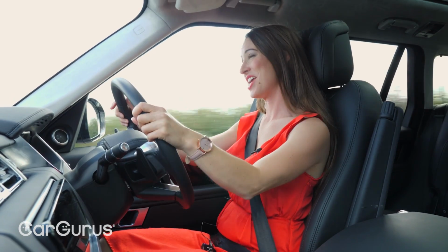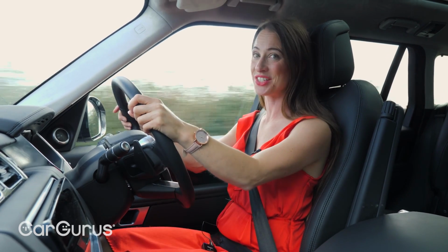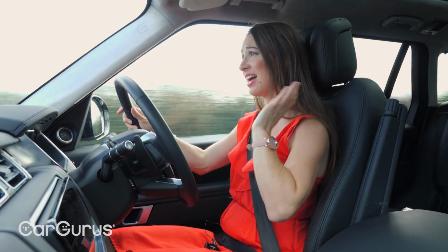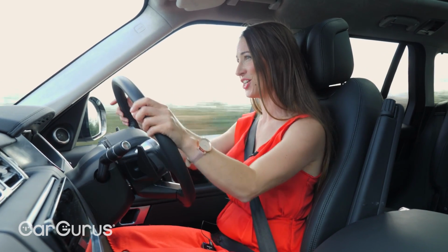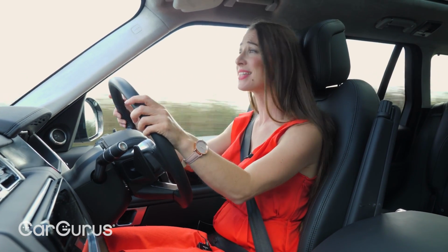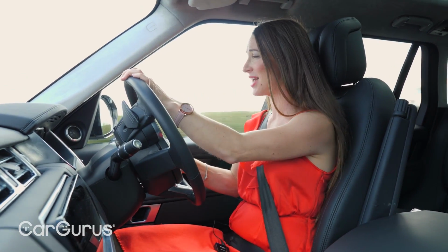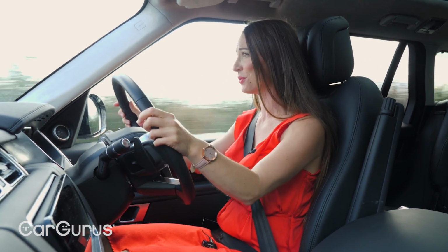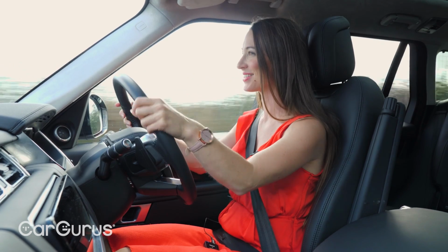Now, unfortunately, we haven't got time for any serious off-roading today, and I do say that with a really heavy heart as an ex-Land Rover Defender owner. Sad times. Anyway, we don't have time for that today, but let me assure you, this Rangey is very capable off-road. Just take a look at this.